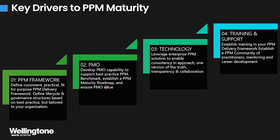But we know characteristics of maturity. We understand the 5-level chart. That's great. Okay, so how do we achieve higher level of maturity? Well, it isn't just about training staff. It isn't just about deploying a software solution. It isn't just about reviewing our governance and ways of working. It's actually a combination of these things. And whenever we talk to an organization about developing their capability, their maturity, all these areas are worth discussion.